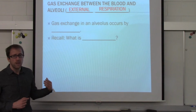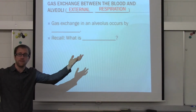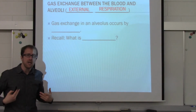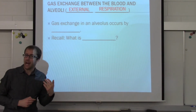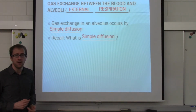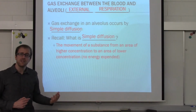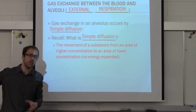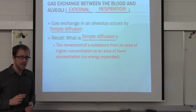So in external respiration, gas exchange between your external environment and your blood, we need to transport those gases. And again, how is that done? It's done by simple diffusion. Recall, simple diffusion is going to be the movement of a substance from an area of high concentration to low concentration, and it does not require energy.